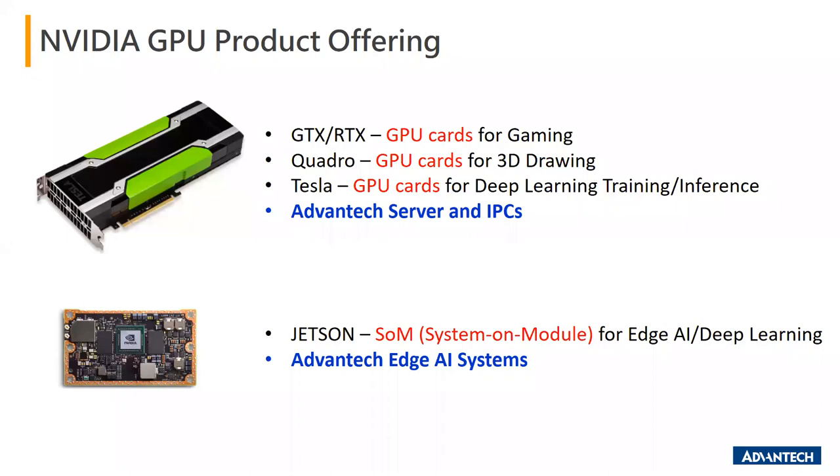But NVIDIA saw this opportunity from a different point of view. When we want to deploy AI machines at the edge, we will encounter many issues, like dimension, I mean the form factor. If you are an equipment vendor, you know that equipment space is limited, but an x86 system with a GPU card is very huge. If you want to embed this kind of system into your equipment, you have to change your equipment or make it larger to fit the GPU systems.